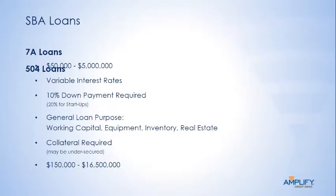Car mechanic shops with the big grease pit in the middle are frequently treated as single purpose, which would need another 5%. But still, that's pretty good, especially if somebody has limited cash, and they can finance their closing costs in that. In a 504 though, they cannot finance working capital. In a 7A, they could finance working capital.